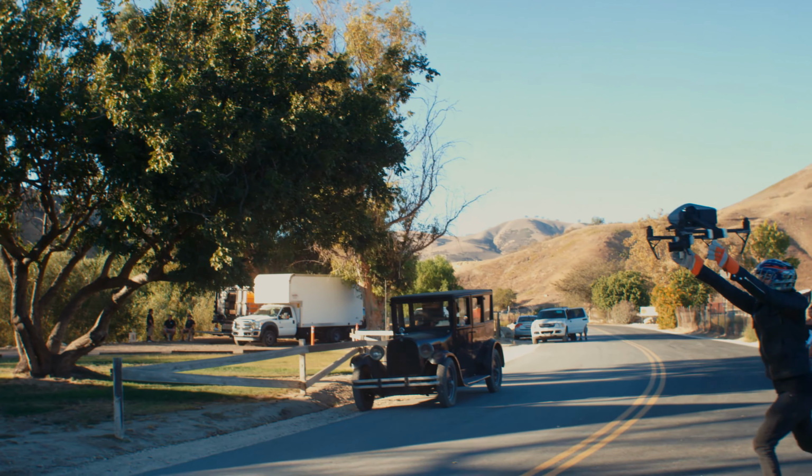I think it's becoming a lot more commonplace. The advantage is obvious, especially on smaller scale projects where you can't afford cranes and all of the technicians that come along with that. And you can still achieve the same beauty that you can do with the more sort of the larger equipment.